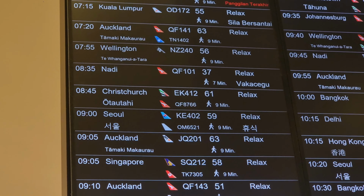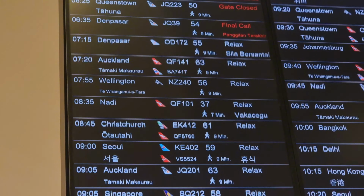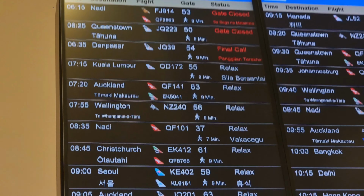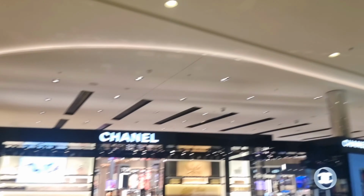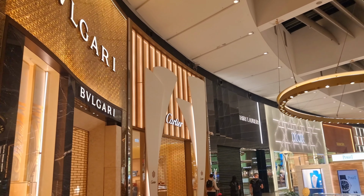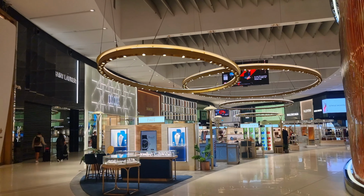There we are, 8:45, EK412, gate 61, status relax. So let's just go explore the airport until we can go to the gate. Looking around, Sydney has a lot to offer on the high-end shopping market. Take a look at all these shops you can go to in Sydney Airport International.